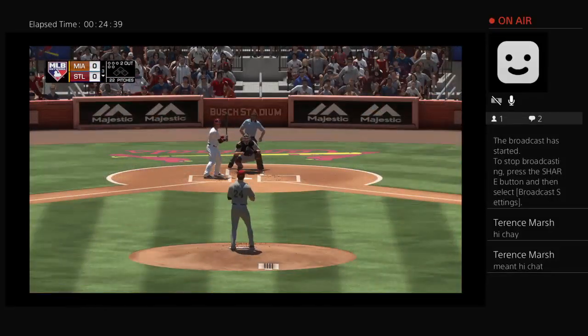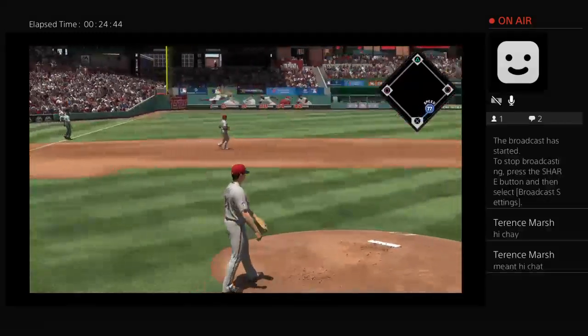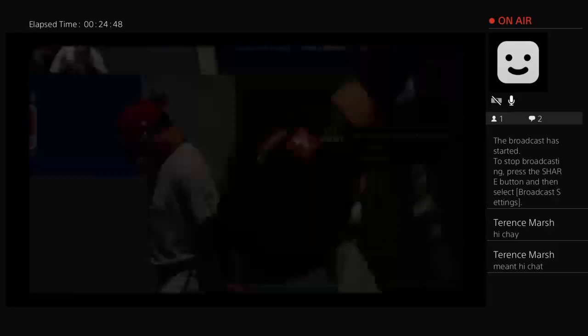Stepping in and ready for another shot, Colton Wong. 0 for 1 for him here in this one. On the ground up the middle. Throw to first in plenty of time, and the side is retired.